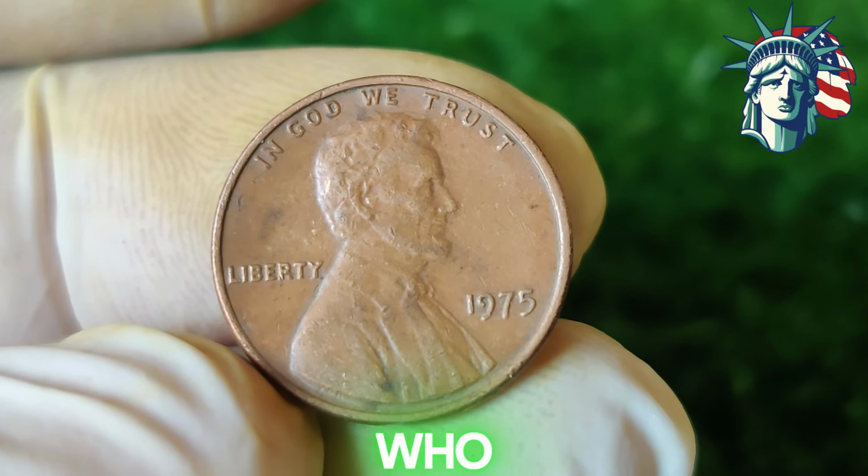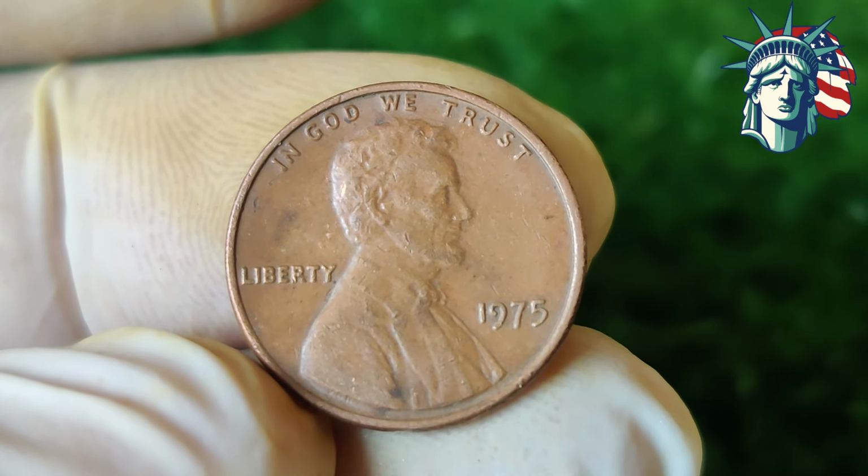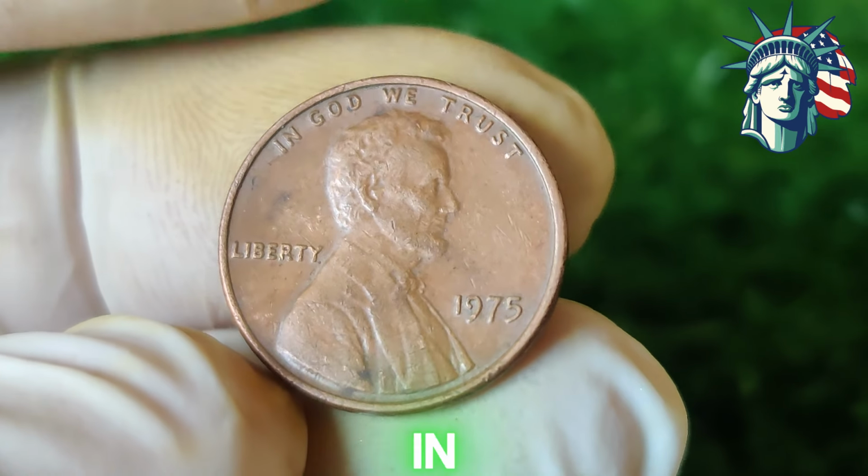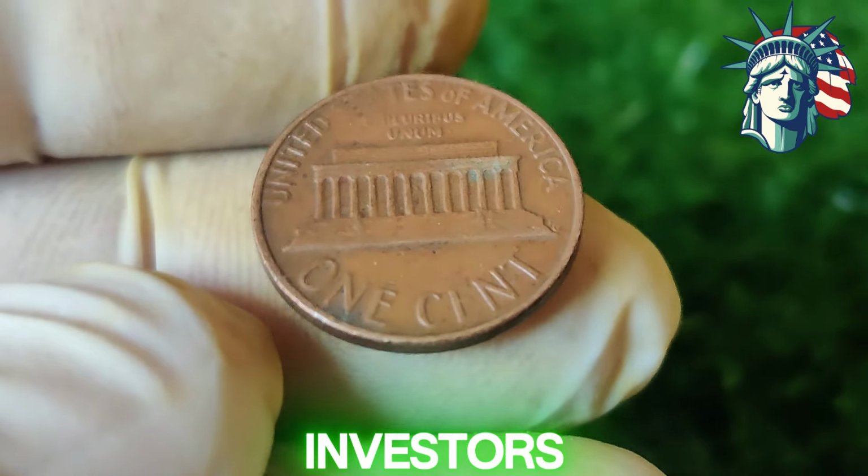Section 4. Who buys a $500,000 penny? You might be wondering who on earth pays that much for a penny. The answer lies in the world of elite coin collectors and investors.